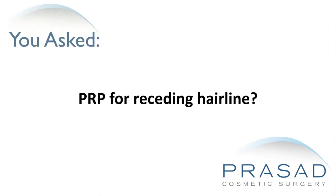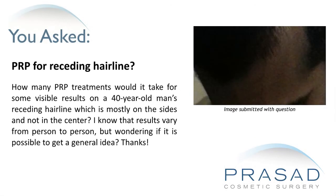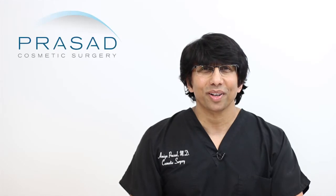PRP for receding hairline? How many PRP treatments would it take for some visible results on a 40-year-old man's receding hairline, which is mostly on the sides and not in the center? I know that results vary from person to person, but wondering if it is possible to get a general idea. Thanks.